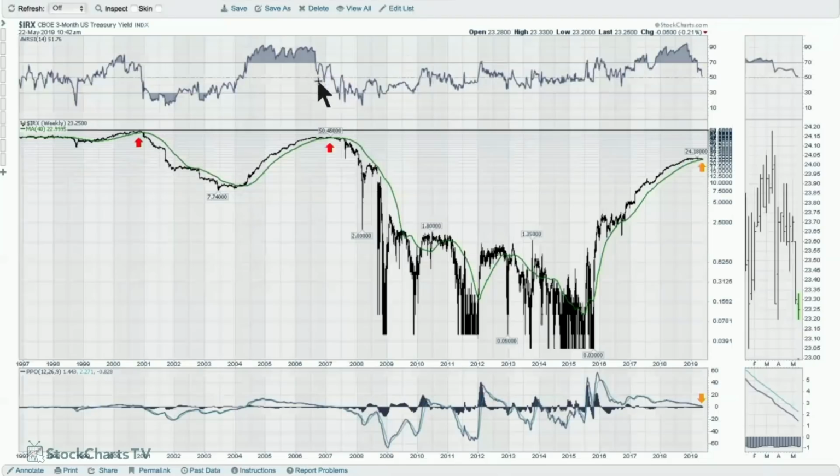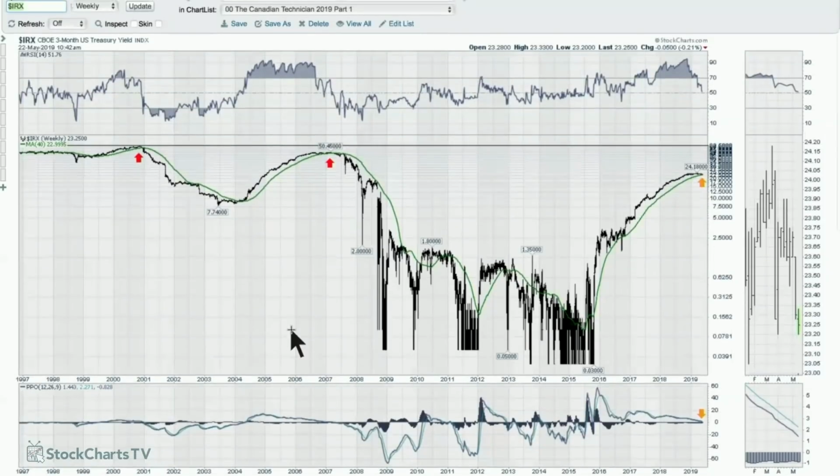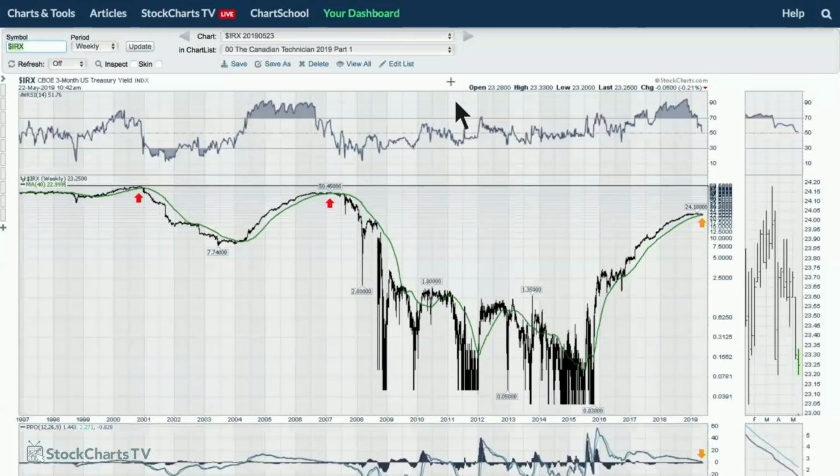But what we have here is the RSI showing us that when it goes below 50, that's a pretty important place to watch. And we're sitting at 50, and we're sitting right on the 40-week moving average. It's at 22.99995, so call it 23, and we're sitting down here at 23.20. So they're getting close. And the PPO, if it goes below zero, that's usually another sign after being above it for a long time that we need to pay attention to. So that's another thing I'd be watching.